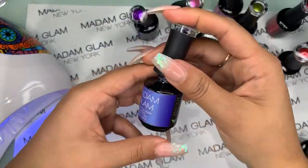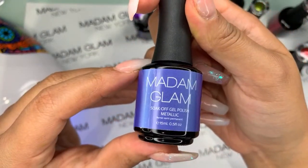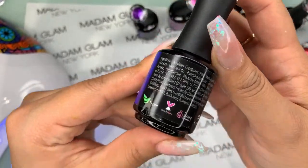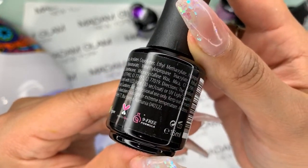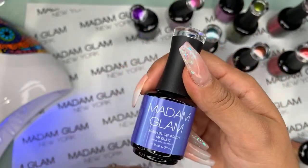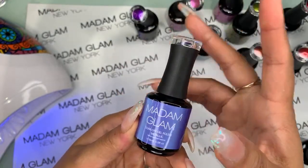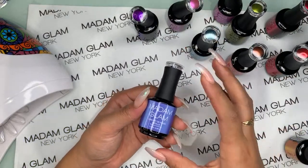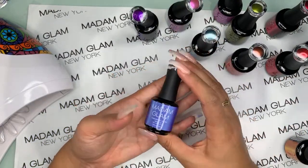And then also, just to let you guys know, which I'm pretty sure you already know, the bottles are 15 milliliters, which is a really good size. They last me a really long time. Again, they are vegan, they're also cruelty-free, and they're 9-free formula, which means that they take a lot of the harmful ingredients out of their formula. That way, we have really healthy formulas. So I will be sure to leave a link down below with more information on what it actually means for them to be 9-free.